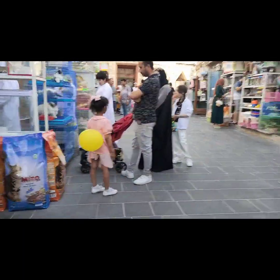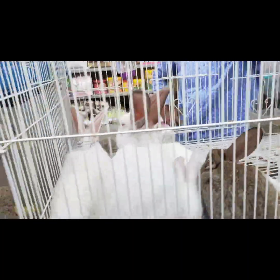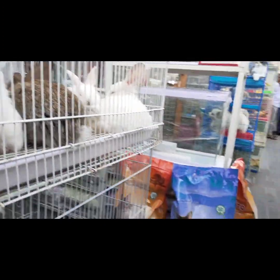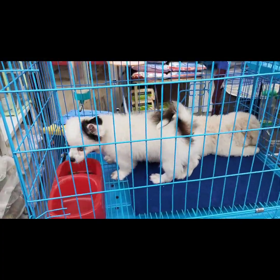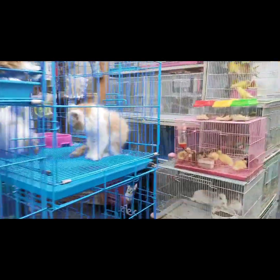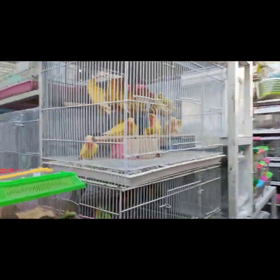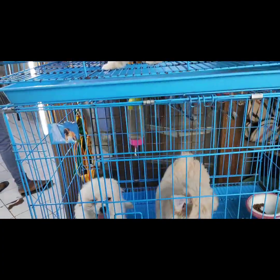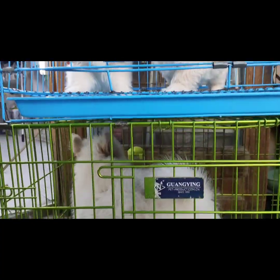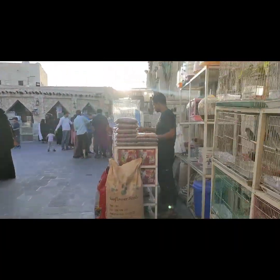Every street market has different animals. This area is only for selling animals, the domestic animals, turtles, rabbits. We have dogs here. Very nice dogs. These are for pets. Pets are not allowed to touch. The street market is selling bags and the pets. They are everywhere. You see?